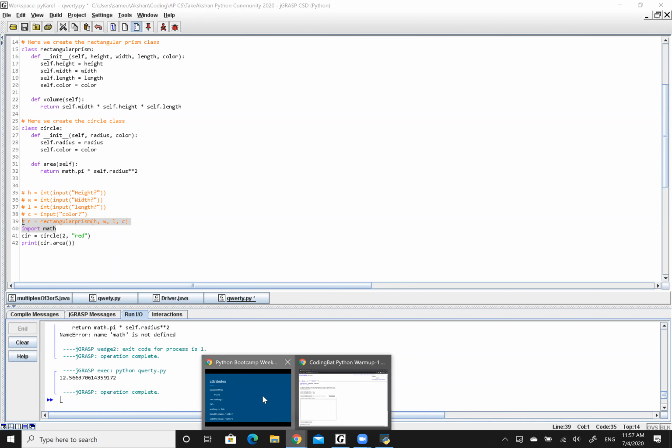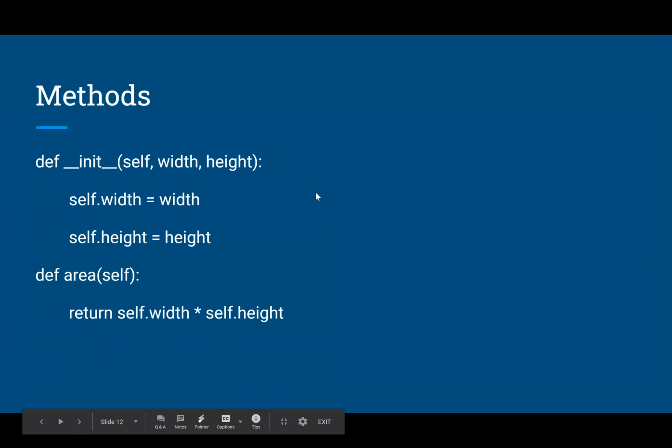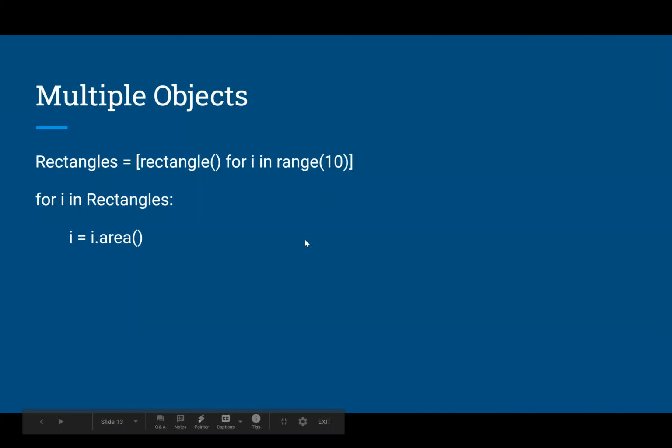Okay, so we're running out of time, so let's go over the last slide, which was multiple objects. We'll go over this more later when we go into the second part of object-oriented programming, where you can create multiple objects very easily. So in this case, if we wanted to create a list of rectangles, we could do so really easily like this. We're creating a rectangle object for i in range 10. What this does is it makes 10 rectangle objects cycling through this loop, and it puts them in this list here.